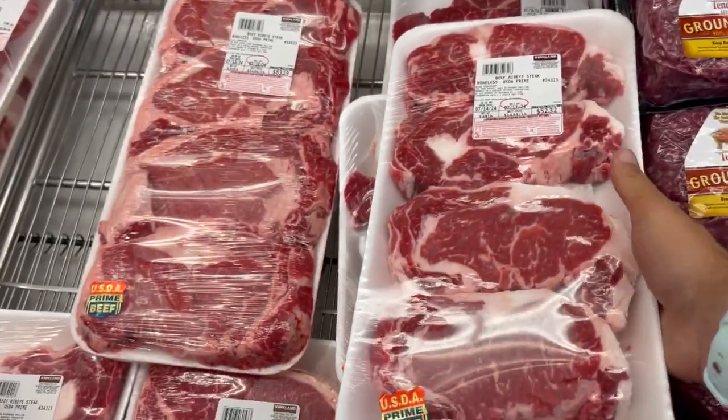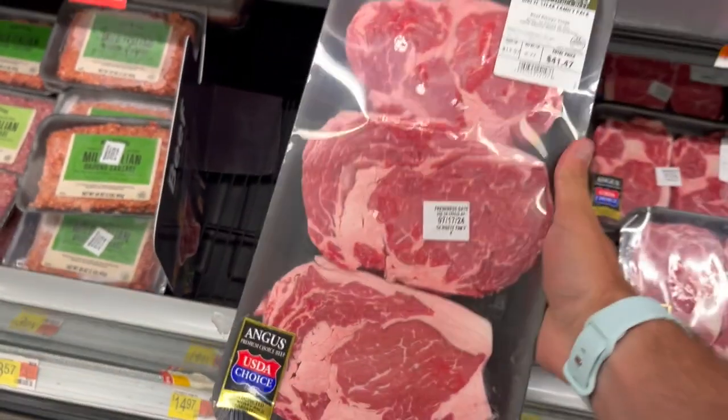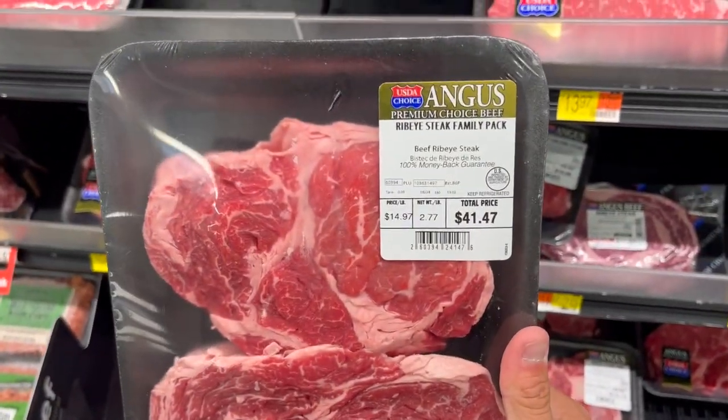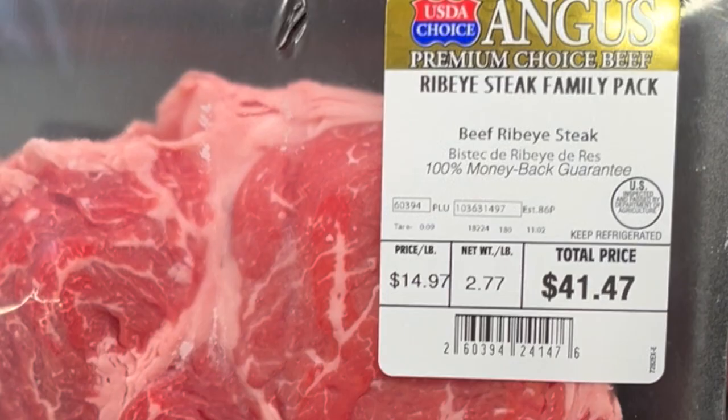So with that, let's dive into the ribeye steaks. The ribeye at both Costco and Walmart, for the very first time, the prices are almost identical. They're very comparable. Now here's the deal. The ribeye steak is always going to be expensive. At Costco, we're looking at $15 per pound. At Walmart, it's $14.97. They've actually beat Costco by 2 cents, if you can believe it. Wow, what a steal, right?